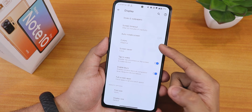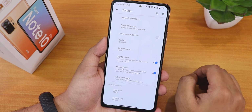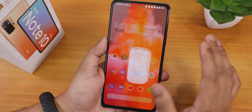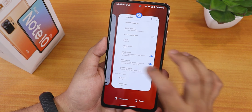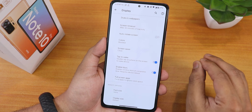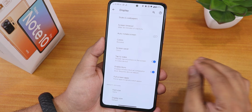Then we have the colors set to adaptive over here right now, but you can go with the boosted one if you want to. The colors, I would say, is a little bit desaturated when you compare it with the MIUI kind of colors. But yeah, that's how I see it. It's good enough, don't get me wrong, the colors are super good even with boosted settings. But yes, if you compare it with MIUI colors, I would say the colors are a tad bit less saturated over here. If you consider MIUI colors 100%, then here it will be 99% saturated.